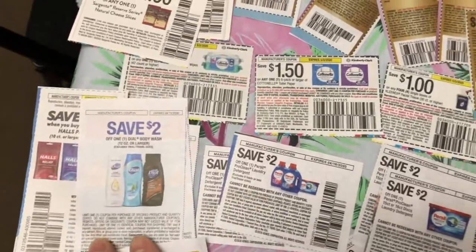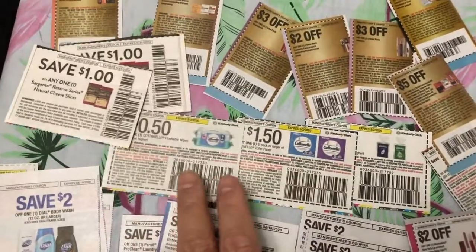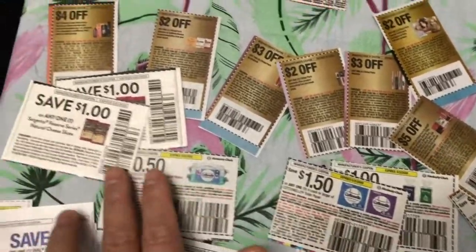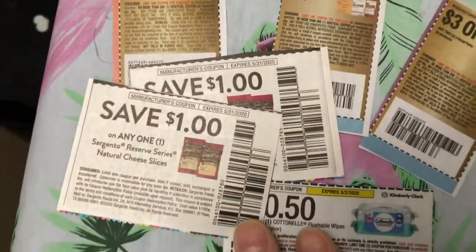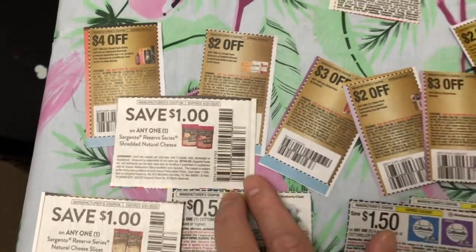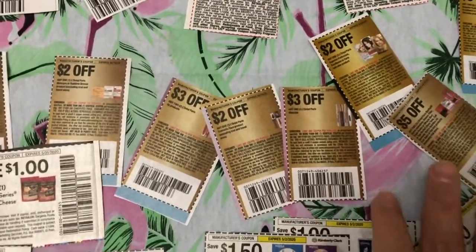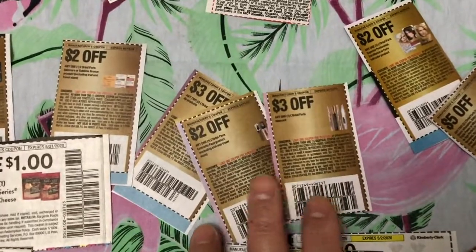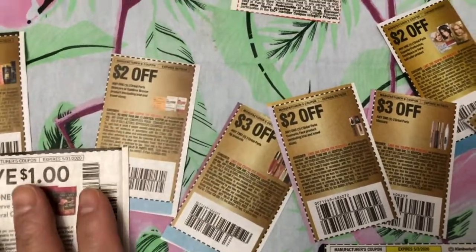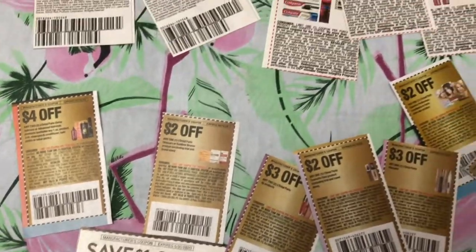I have Dial also, some tissue wipes, and I also got some for Sargento cheese. We're using the Sargento shredded cheese for our spaghetti sauce, so I can use that. I have a lot of L'Oreal coupons for makeup, for lipstick, and for shampoo and some hair product.